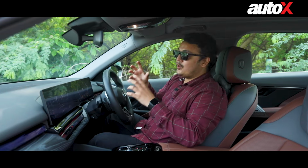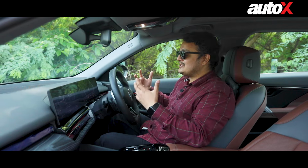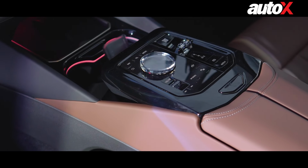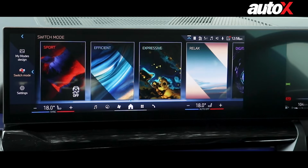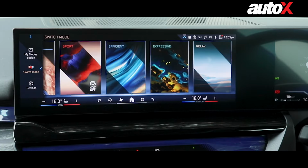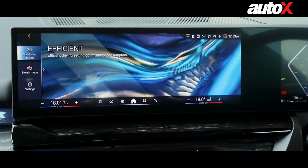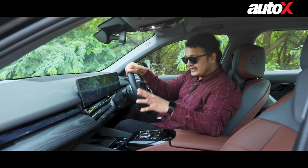The good thing is there are a lot of customization options available too, and that's not only just in colors. You can actually change the themes of the dash per se, depending on, say, whatever driving modes you choose. Speaking of which, you now have this button here called My Modes, which lets you choose from sport, efficient, expressive, relaxed, personal, digital art, silent. There's a lot of things going on. So for example, if I were to select the sport mode, everything becomes a bit more red and my display in the instrument cluster changes too. If I were to go to efficient, then everything is calm and blue and gives that vibe of a relaxed car. So a lot of themes going on over there.